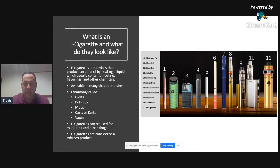We do know that e-cigs are being used for marijuana and other drugs. And of course, e-cigarettes are considered a tobacco product. One of the things that a lot of people are unaware of is that the deaths linked to vaping are usually from either synthetic marijuana or other drugs that are put inside of these vaping devices.